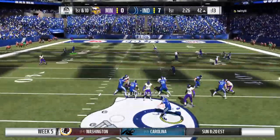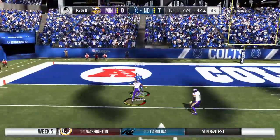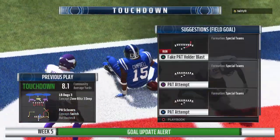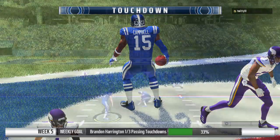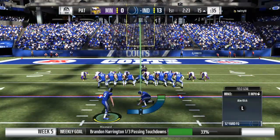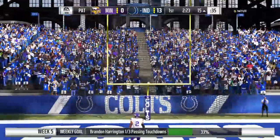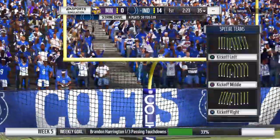They go play action here on 1st down. That's going to be caught, and he'll get into the end zone. Touchdown, Indianapolis. A big play there, his 5th touchdown now on the year. And the Colts are able to grow their lead.